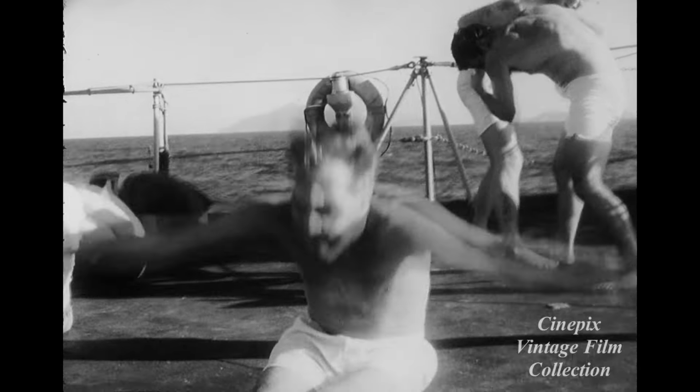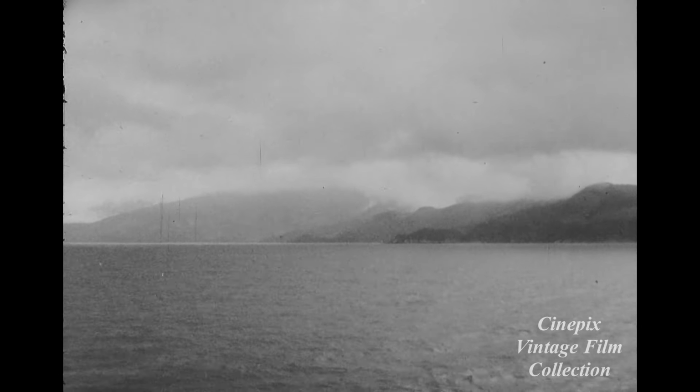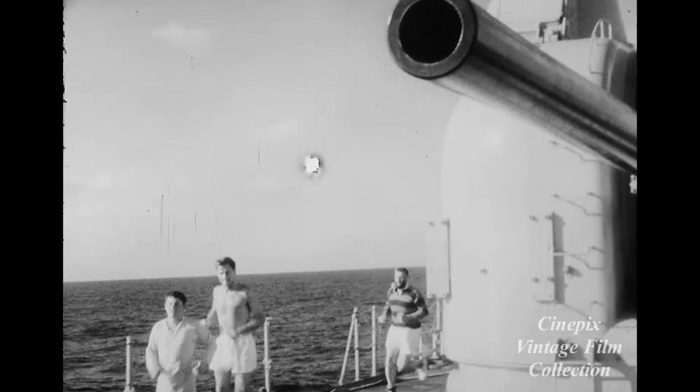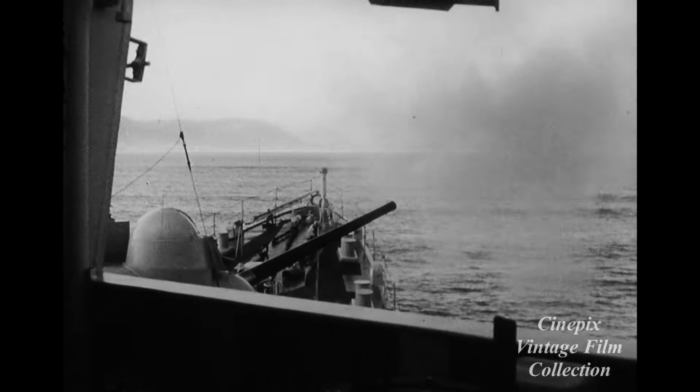Every afternoon at 4 o'clock, if the war allows, officers and men have a rigorous workout on deck. Always the coast of Vietnam is in sight to remind them of their job. But the business is war, and action is frequent on the gun line.